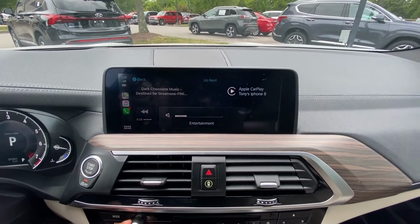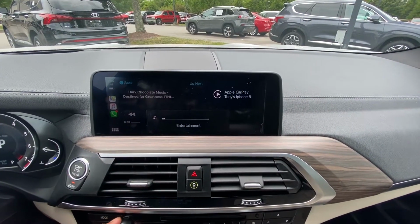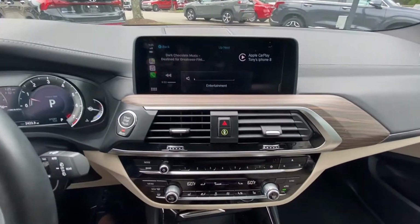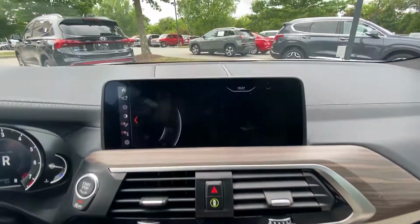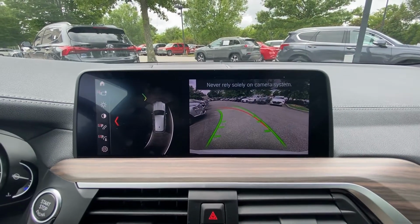So really nice and crisp. And then it really does have a surround sound feel to it with all the speakers, so I like that. And there's our backup camera.